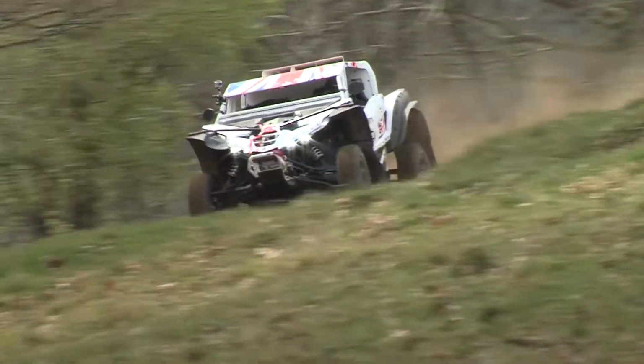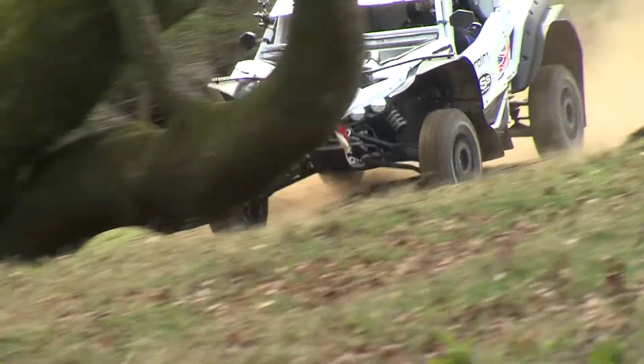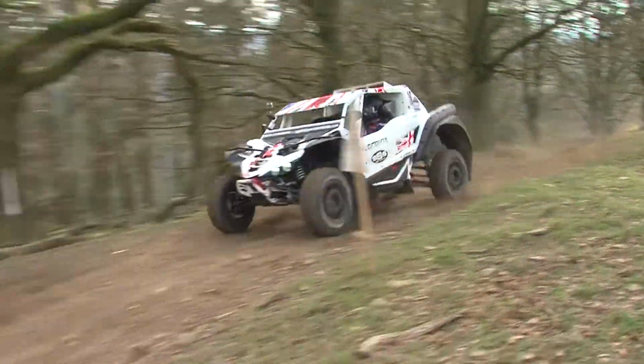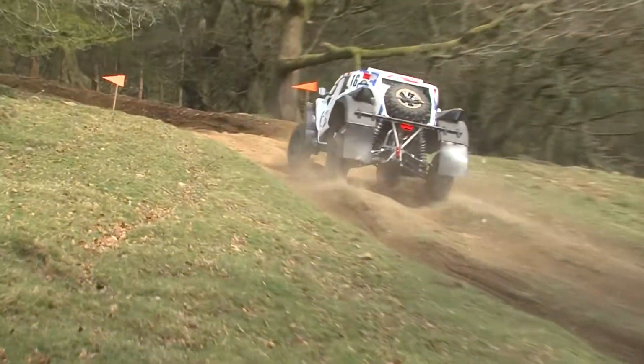Despite his first run time being 20 seconds off the leading pace, Run 2 saw him go over a minute quicker than anybody else, taking a comfortable lead after the first 2 runs.